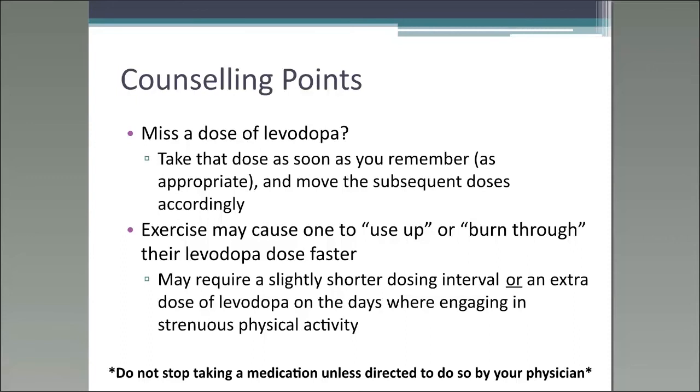Some people, like I said, don't have this issue, and they take the Levodopa dose in the morning, and then they're able to go a couple hours later to their kickboxing, or their swimming, or their bike ride, or do some weight training. So everyone's different, but if someone does experience this, we might have to shift our dosing interval. So instead of taking 1 tablet every 4 or 5 hours as you were before, you might have to take it every 3, for example, because you are burning through your Levodopa dose faster.